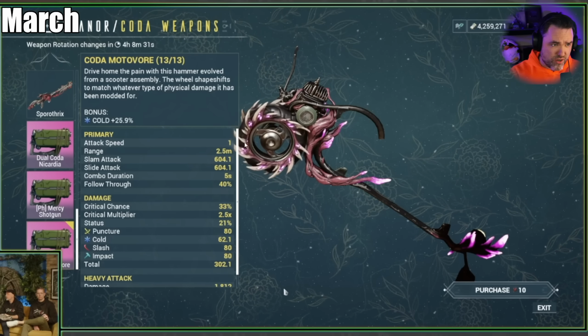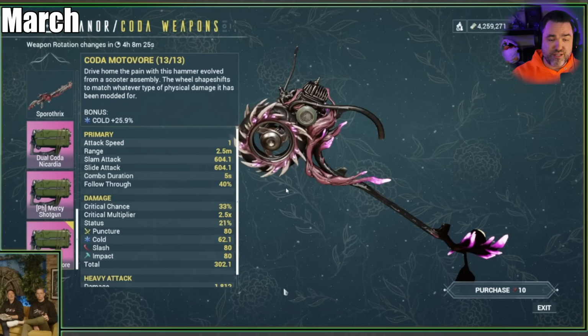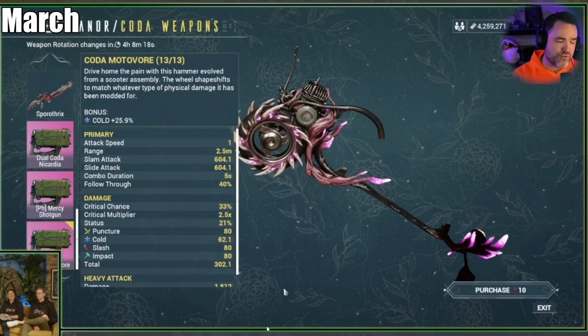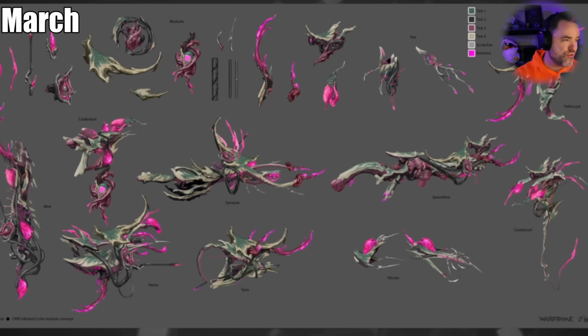So I guess this here has slash on it because it has the spikes. And then based on if you did puncture or you did cold, I guess all of these have different representations and visuals for this little wheel weapon in general. But new Lich weapons with the Coda weapons, new encounters, new Coda adversaries to fight, and they have their own special flair as well. And just like with the Lich weapons, they have their own theme and vibe.